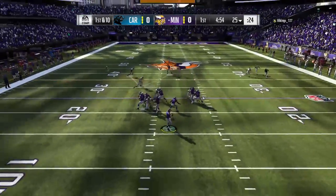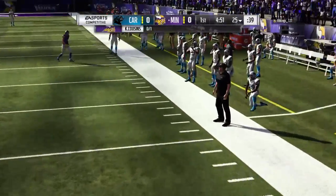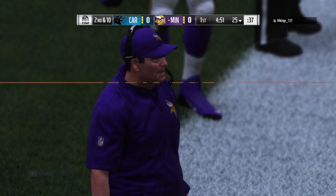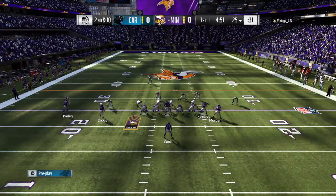Now a play fake here on first down. And incomplete to open things up. What's the old adage? Be quick, but don't hurry. Well, that went right out the window there. He was hurried, harassed. That ball had to be gotten rid of. Otherwise, he was going to get sacked.